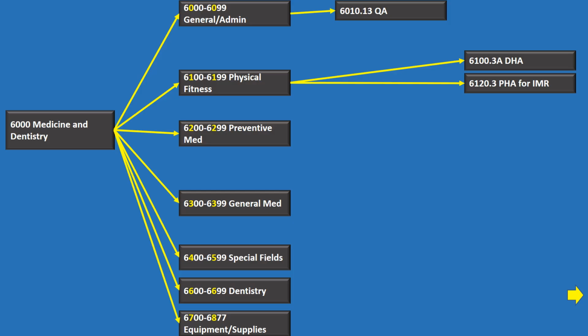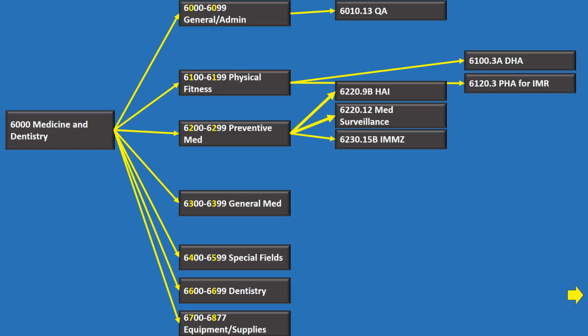Prev Med, that's where the bulk of the instructions are going to fall under. Preventative medicine, we've got 6229 Bravo for hospital-acquired infections. We've got 6220.12 for medical surveillance, 6230.15 for immunizations, and then 6250 Malaria Pocket Guide, our publication from the Navy Marine Corps Public Health Center on malaria. We got chapter 1 on this exam coming up, and then 6280.1 for our regulated medical waste.